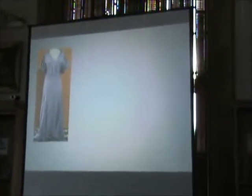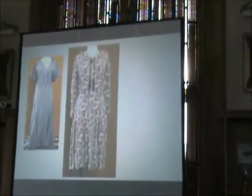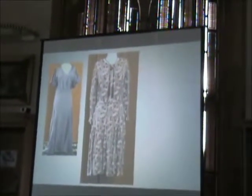Next, we have a lavender bias cut evening dress with smocked detail at the top and short bishop sleeves. So that's just like something that walked out of a movie set from the 1930s. This is also a beautiful skirt and top. It's Art Deco geometric pattern on a bias cut with a drop waist and the belt.